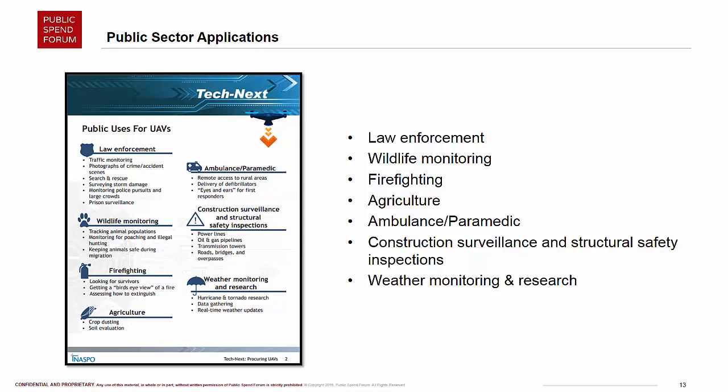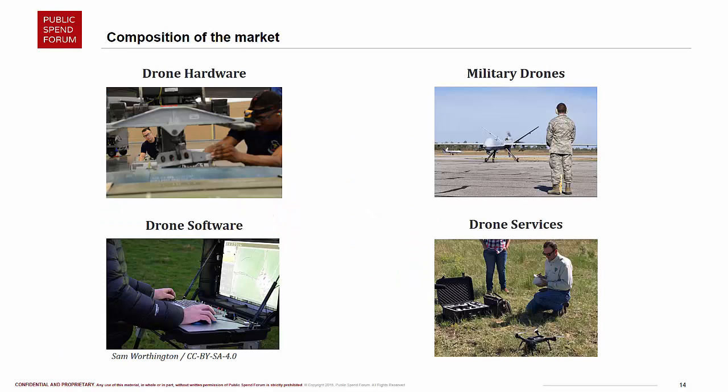And we're going to talk a little bit about why and how the market's evolving as we move forward. Now, there are, I think, three, I'd say maybe four primary sectors in this drone market. The three that are primary are drone hardware. That's anybody who makes a drone and sells it on the commercial market. Drone software. These are people that create the software that actually makes drones intelligent, robots effectively. Without software, a drone is really just a flying toy.